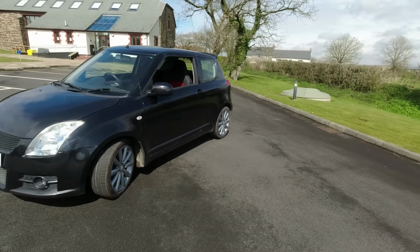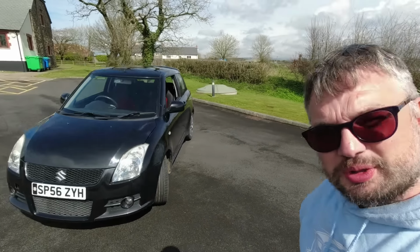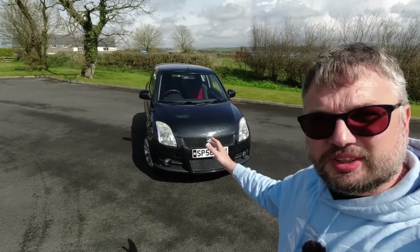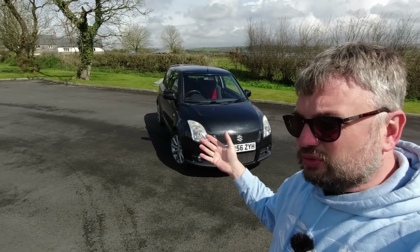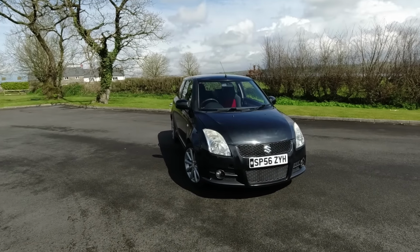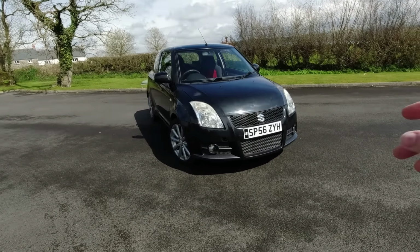So is the Suzuki Swift Sport a cheap hot hatch that you should check out? You can buy these in nicer condition than this one for £2,000–3,000 maybe. This one's done about 92,000 miles. It's a bit knocked about. We've got the towing eye missing, all sorts of swirls in the paint, which are not standard for a Chop's Garage prepared car. But like I say, he just went racing in it.